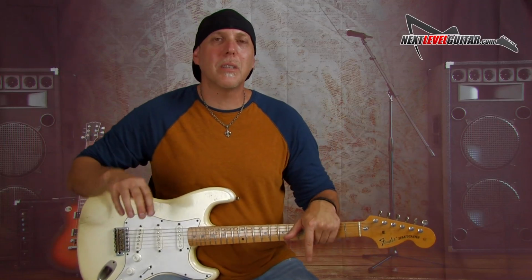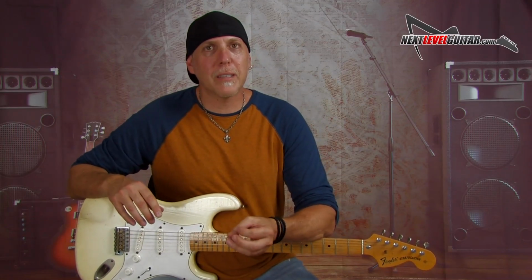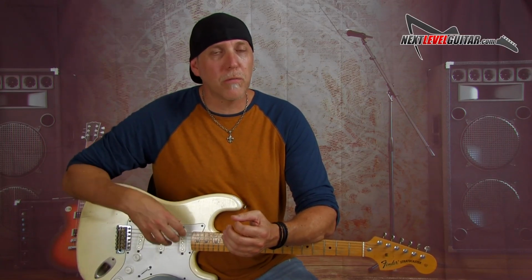Plus, it really evens out your playing. It really smooths it out, and it makes things a little bit easier to play. If you're playing a lot of fast legato or a lot of fast chicken picking, country picking or fingerpicking stuff, the compressor pedal is great for that.